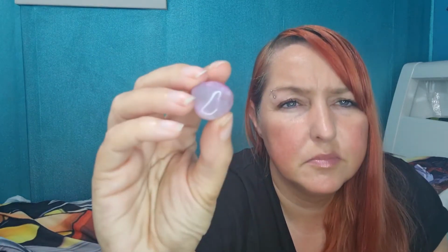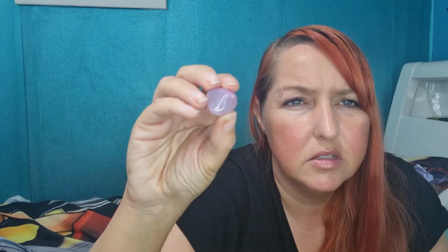Oh. Another pink. It's like white with pink bits in it. Not a bad looking stone. No idea what it is.